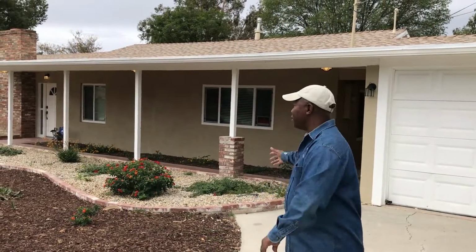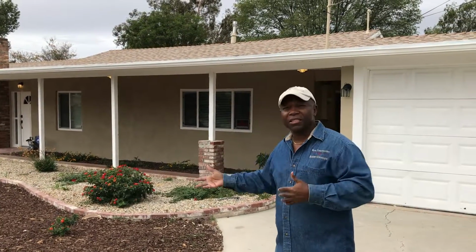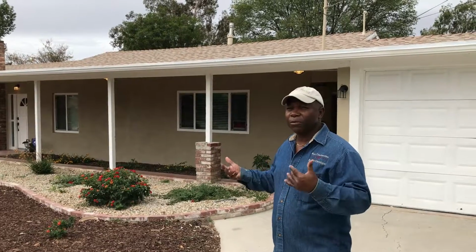We finally finished this house and it's now ready for sale. I have some people coming to look at it today, about an hour from now. It's not really an open house. Usually when I buy these houses, I like to list it in multiple listing, so I have some people coming to look at it.